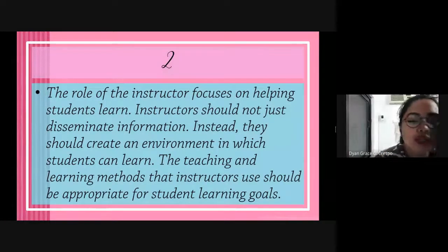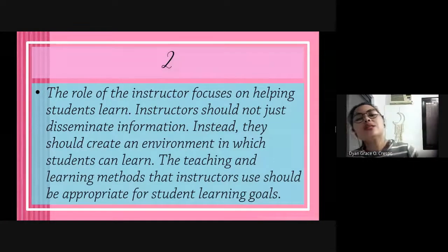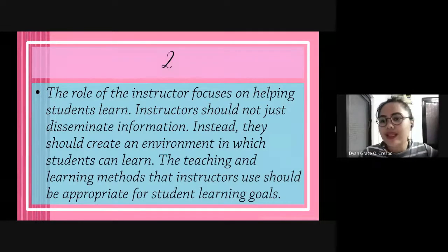The second one is the role of the instructor. The role of the instructor focuses on helping the students to learn. Since we would like them to learn independently, the role of the instructor is to help the students learn how to do it independently.